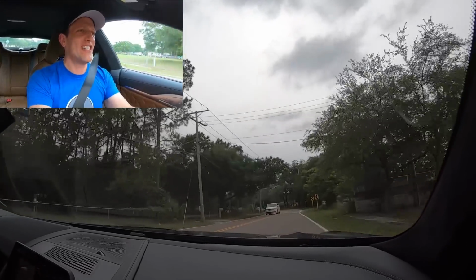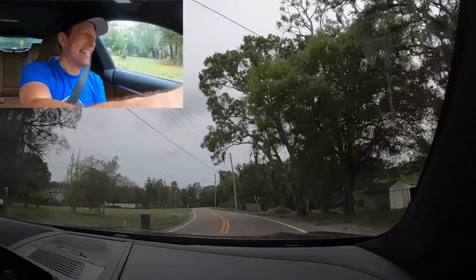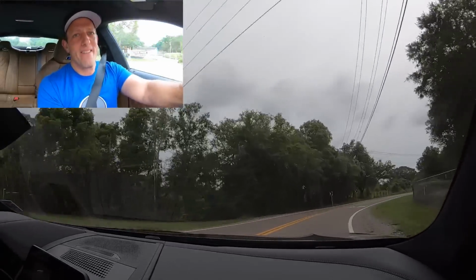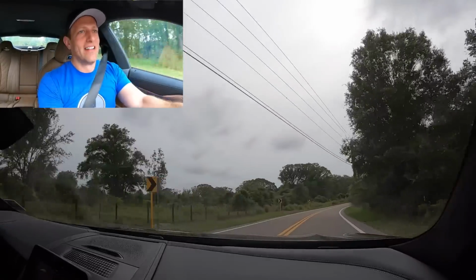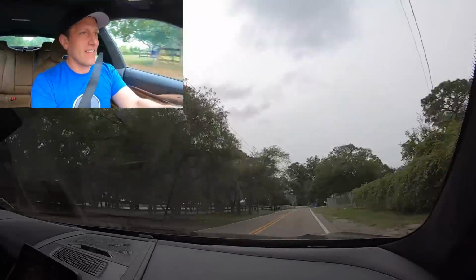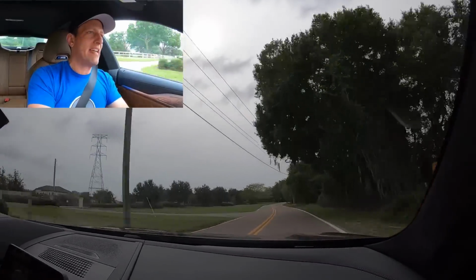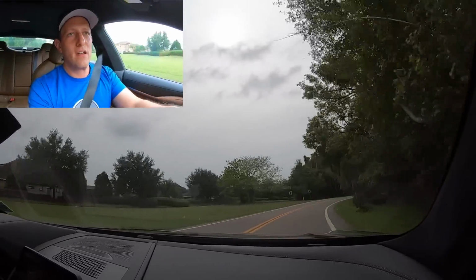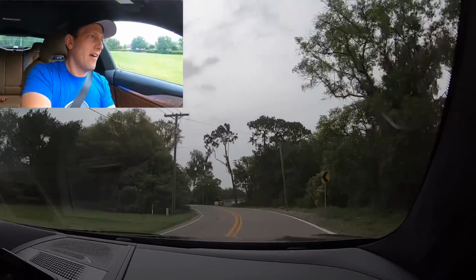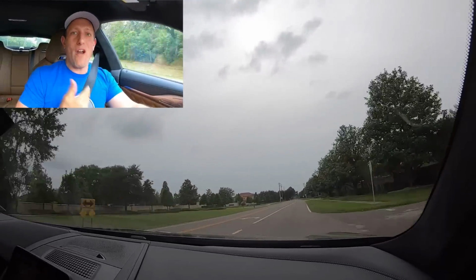Yeah, launching it is so awesome in this thing. Even through the tight stuff, she handles great. Look at this. Yeah. So amazing. So absolutely freaking amazing. When I tell you, it just sticks. And she just wants more and more and more.